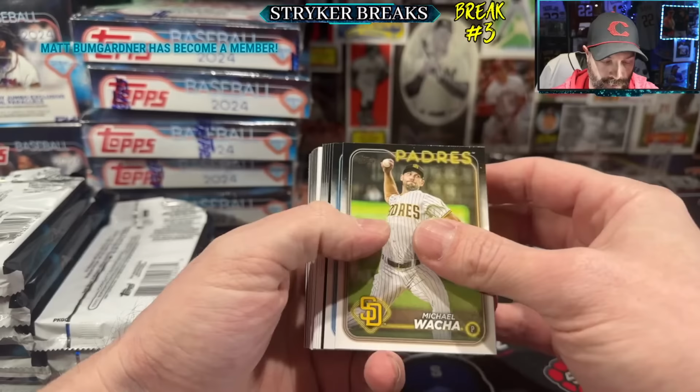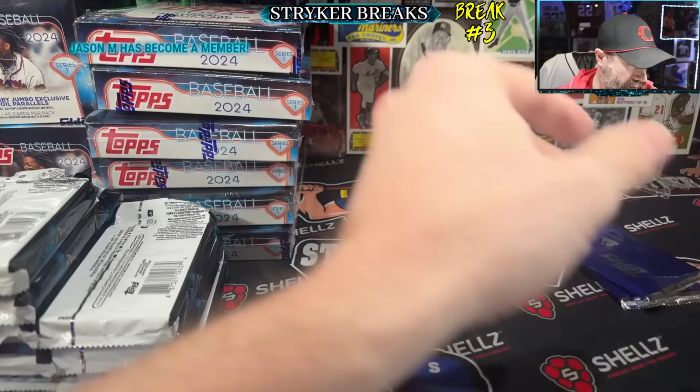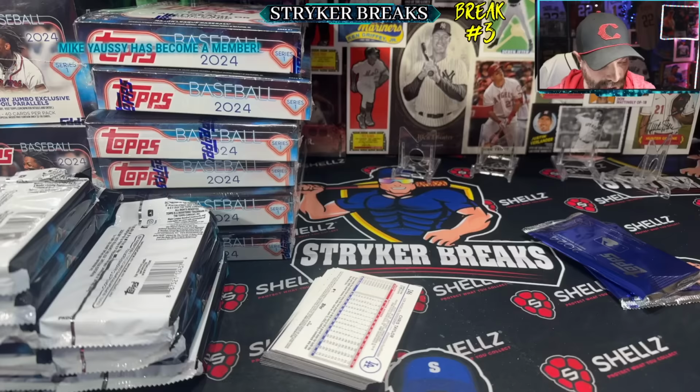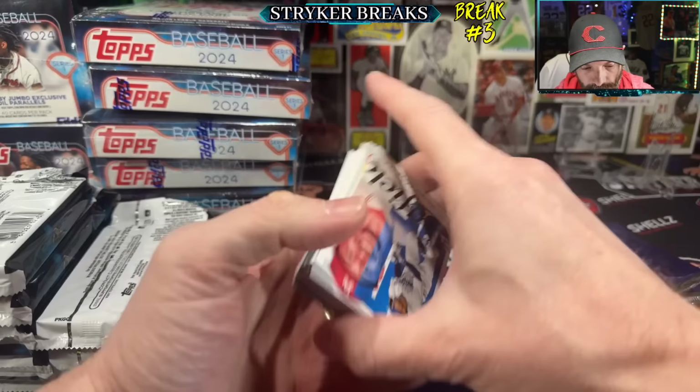Thanks, Mark. We got a relic. It's a black parallel of Michael Harris, number to 199. Get the proper spreadsheet going here. Going to Eric. Chris Taylor. Mookie. Cunha.